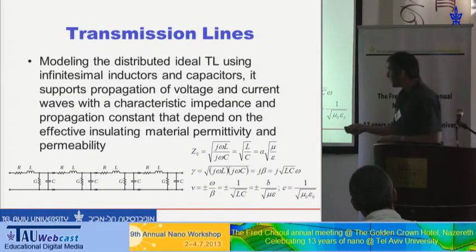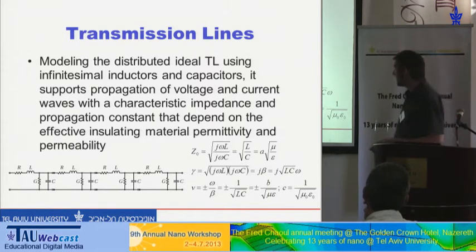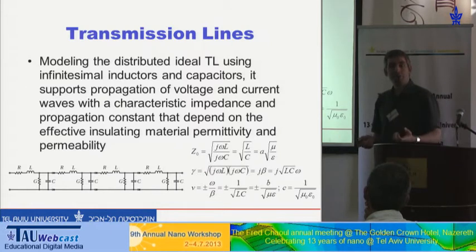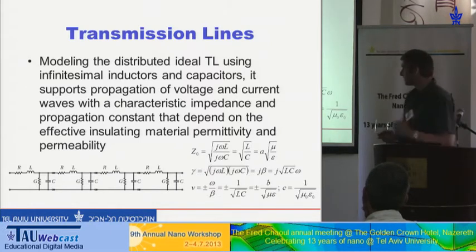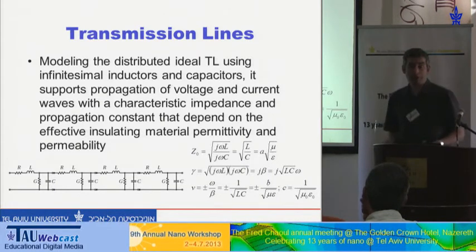Of course, in free space, this phase velocity is the speed of light, and here we have mu naught and epsilon naught of free space. Of course, when we have an actual material, it's going to be lower. Okay, so we have transmission lines. They are very useful, and they depend on material properties.